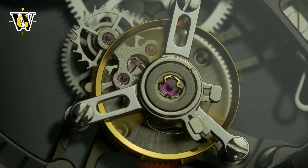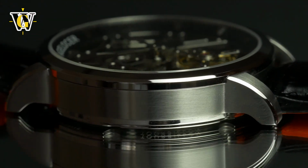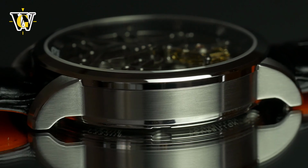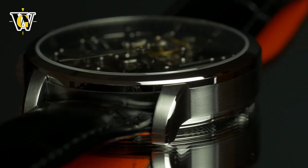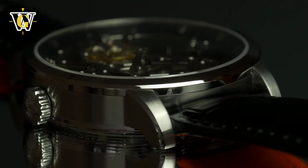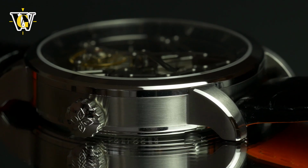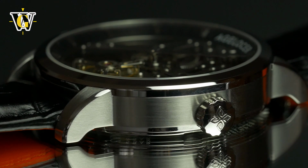It's the same story with the case. The sides have a delicate satin finish with polished bevels and bezel, and everything is crisp with clear transitions between the two. It really is impressive. There are cheaper tourbillon watches with Seagull movements inside, but I doubt they're as well finished as this one is.